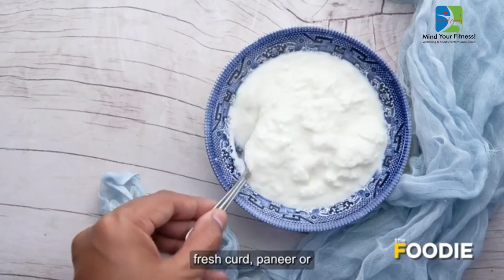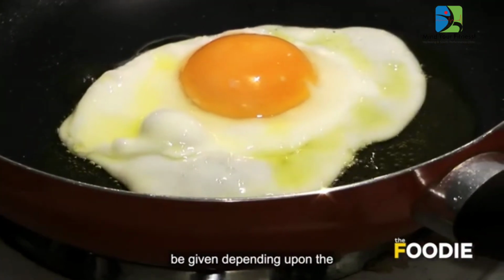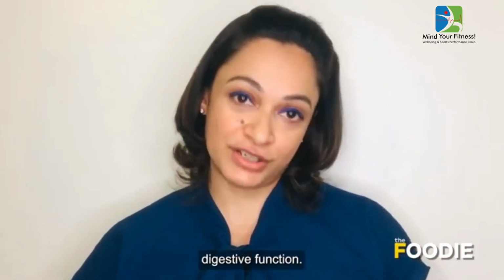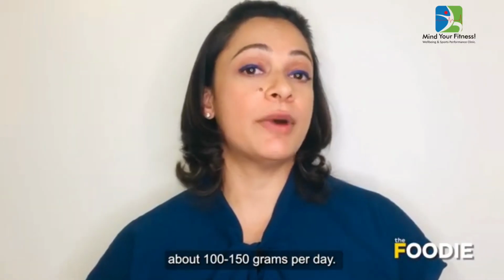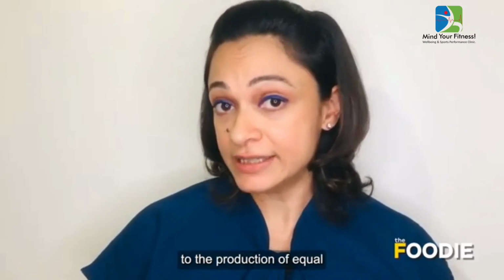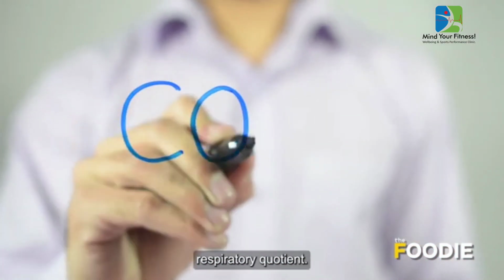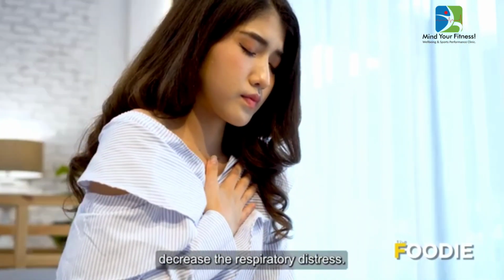If not, fresh curd, paneer or thoroughly cooked eggs can also be given depending upon the patient's meal preference and his digestive function. Coming to carbohydrates, now the total must not exceed about 100 to 150 grams per day. The usage of carbohydrates leads to the production of an equal amount of carbon dioxide, which is called the respiratory quotient, which must be avoided to decrease the respiratory distress.